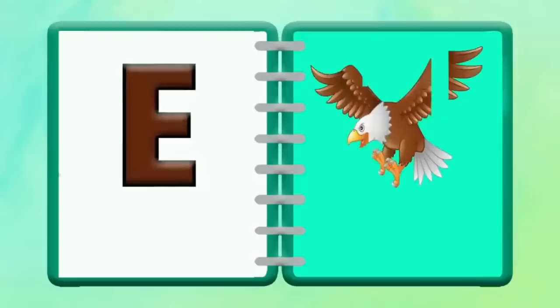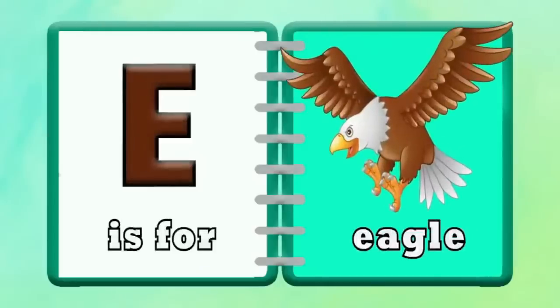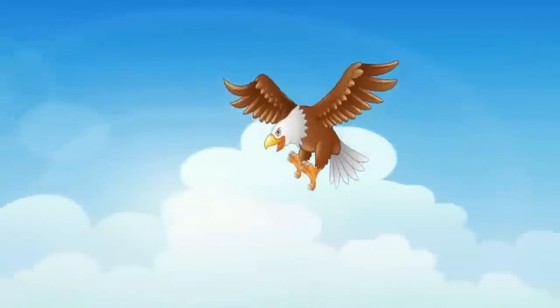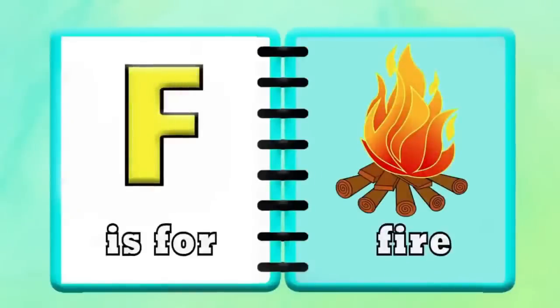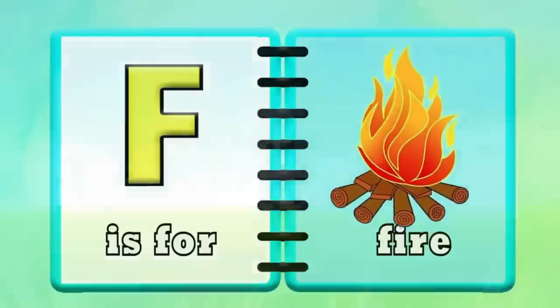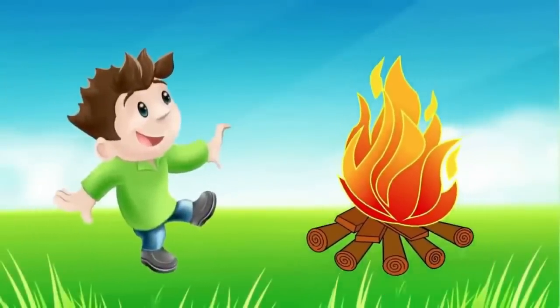E is for eagle. Eagle is a very sharp bird. Eagle fly up high in the sky. F is for fire. Never touch fire. It hurts your skin.